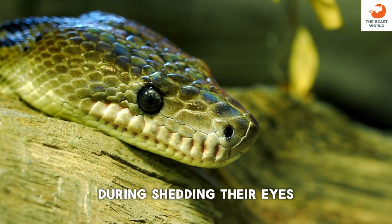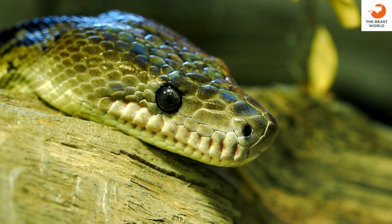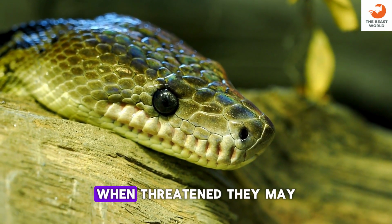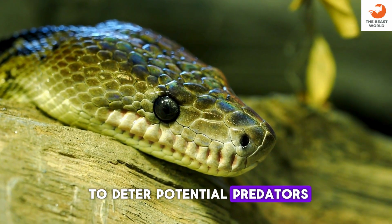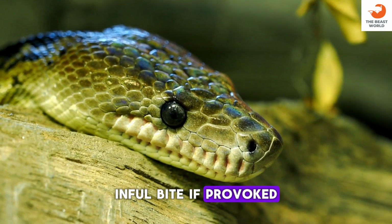During shedding, their eyes may appear cloudy or opaque, which is a sign that they are about to shed their skin. Emerald tree boas are generally docile in temperament but may become defensive if threatened. When threatened, they may adopt a defensive posture, coiling up and hissing to deter potential predators. While they are not typically aggressive towards humans, they can deliver a painful bite if provoked.